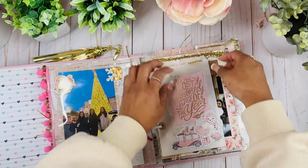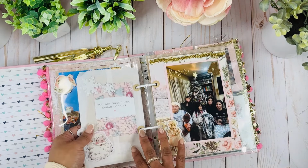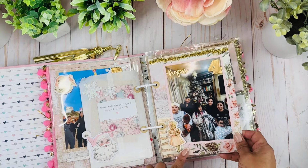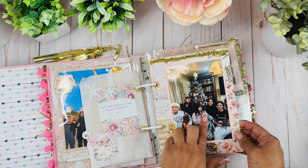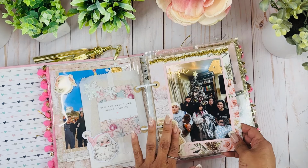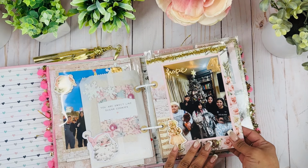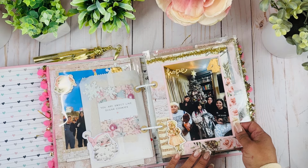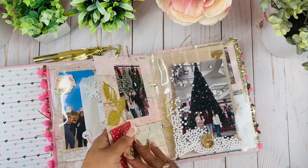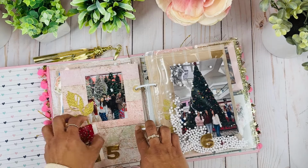So I got some pictures on this little glassine bag, which I also decorated using some of the ephemera from the collection. And then this is a picture of the 4th, which is the day that they were flying back to Peru, and it was just so sad. I took a picture by the Christmas tree when they were leaving, but yeah, they were all crying. And here's the little kitty. So unfortunately, the girls had to go back to school and they couldn't stay a little bit longer. But at least they were able to spend some time together for a little bit.